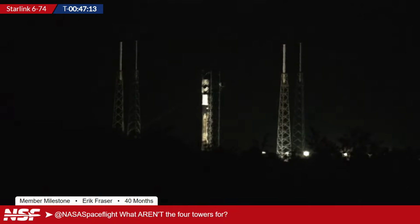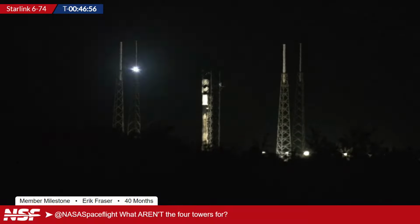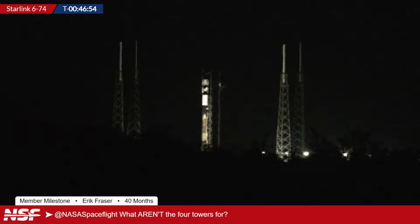Yes, definitely. It's a unique staple of going out to the Cape. Severe weather isn't really a threat at places like Vandenberg and Starbase, so we don't see these tall towers like this. One of my favorite things about going out to the Cape is going down to the Cocoa Beach Pier and looking out, and it's just this sea of blinking lights off in the distance. So it's always really neat, with the exception of 39A. 39A is the odd one out with not having these towers.